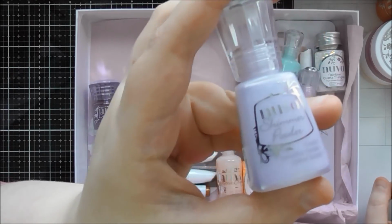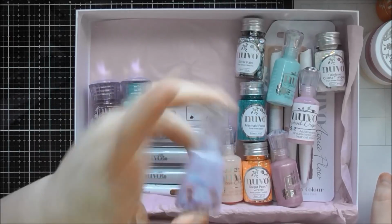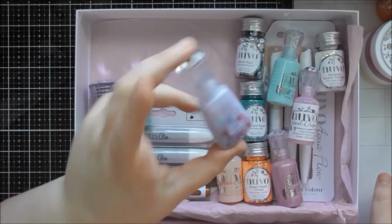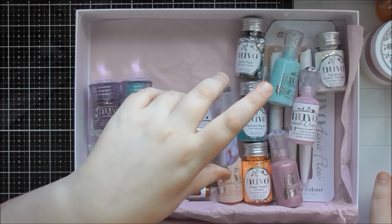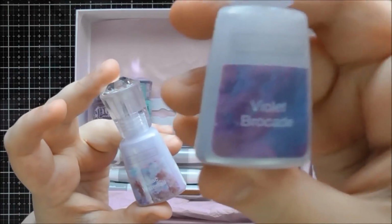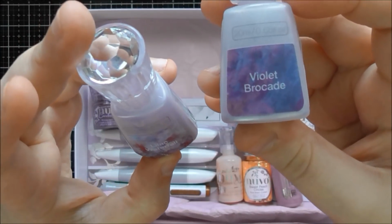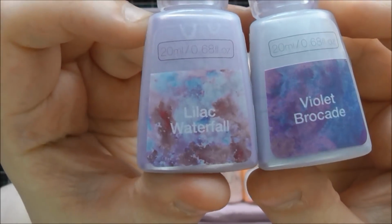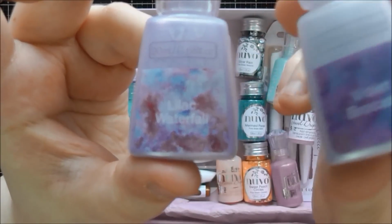You get a new shimmer powder. The shimmer powders came out last year as well, same time as the mica mists, and there were 8 colours in that collection. You did get a purple in that collection. This is the original purple, which is Violet Brocade. This is the new purple, which is Lilac Waterfall, and you can see it's got a lot more pinky tones in it, where this one was more blue and purple.